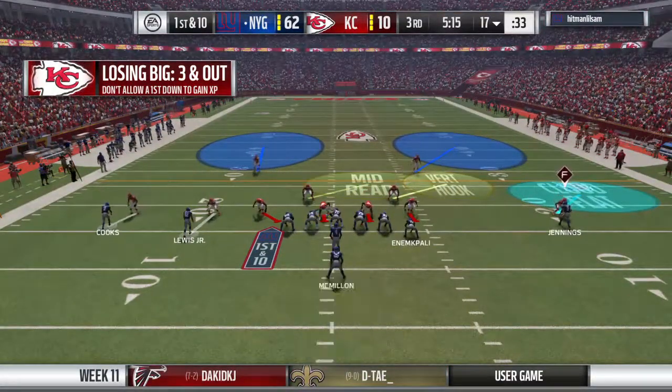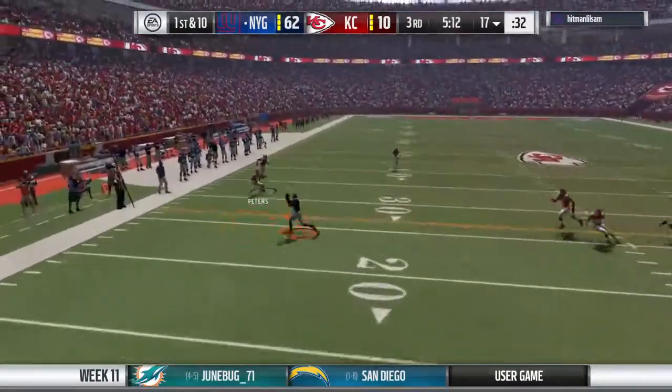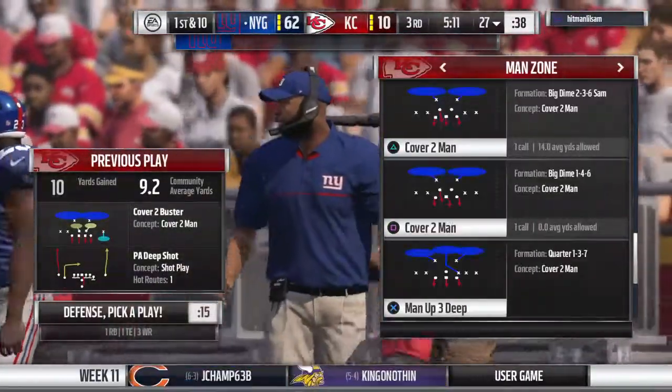Again, we'll see the pistol here. Now after the INT, it's Carr, firing quickly here, and that's complete. And he'll be out of bounds, getting it across the 25.